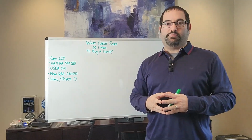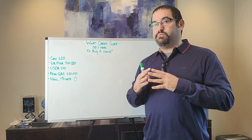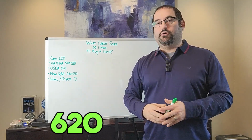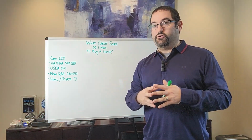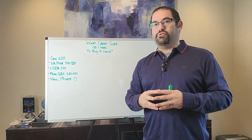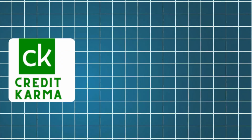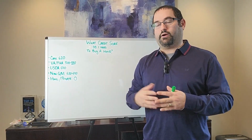This is going to be a mortgage that's backed by either Fannie Mae or Freddie Mac. And with a conventional mortgage, there is a specific minimum credit score in writing, which is a 620 middle credit score. Now, before we go on, I want to make sure that we are on the same page and understanding that mortgage companies are going to use a specific mortgage FICO score that's going to be different from Credit Karma, Credit Sesame, or that fake credit score you get from your bank every month or your credit card company.